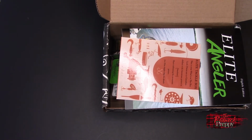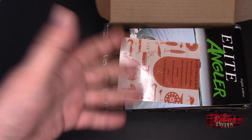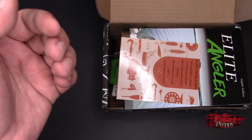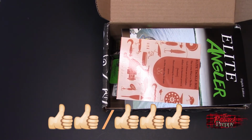I'm going to be honest with you, I'm a little stymied by this because the box started off so well with the topwater stuff, the swim bait, the soft plastics, and they didn't go nuts on the soft plastics, so Snell, thank you. But it ended so weakly with that panfish plug and the Snell hooks thing. It's kind of hard for me to actually figure out what I'm going to give them. I'm going to give them 2 out of 3 thumbs. 2 out of 3 thumbs.